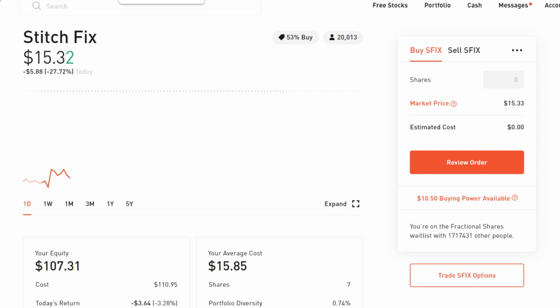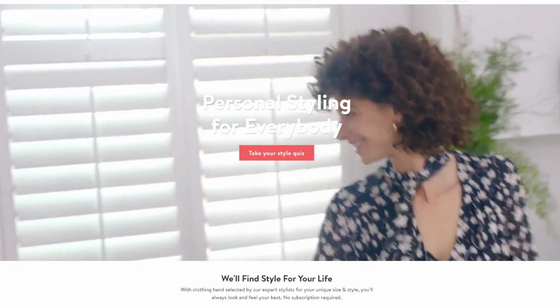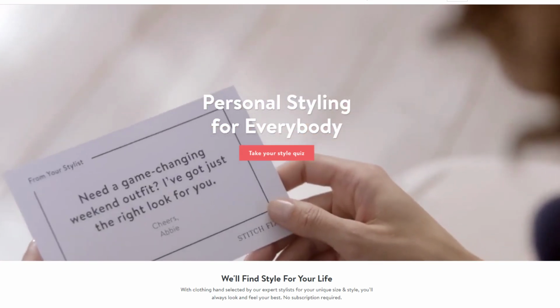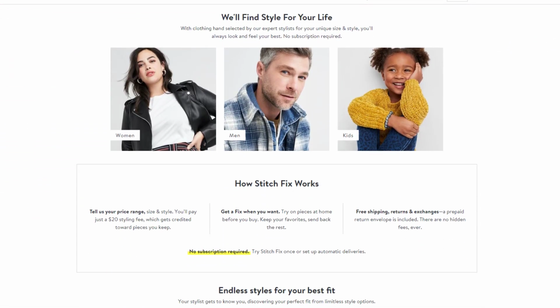So Stitch Fix is a company which I might describe as the clothing retailer of the future. This is a company that sends you clothing. It's kind of like, the best way to say it is like a loot box. So this is a company that'll send you a selection of products, specifically clothing items, every month, and pretty much you get to try them.